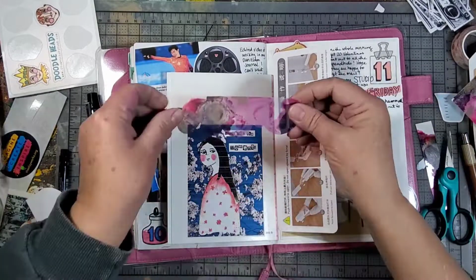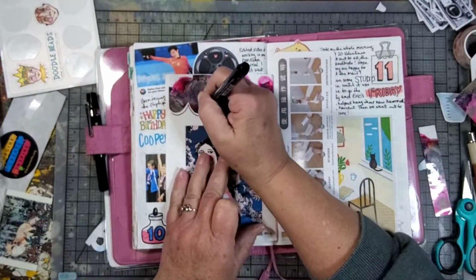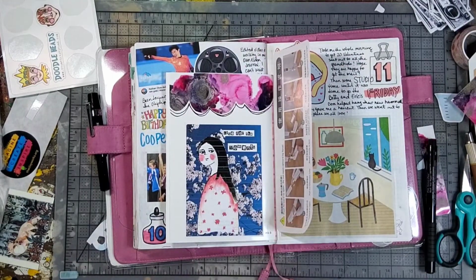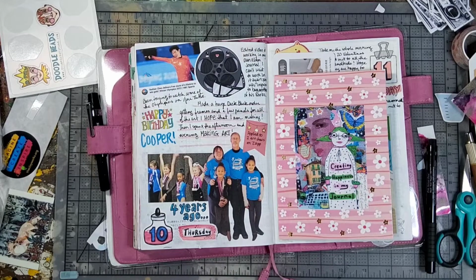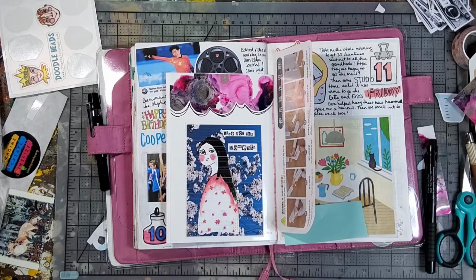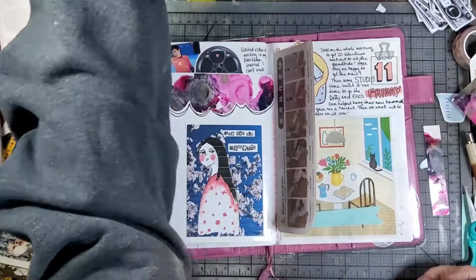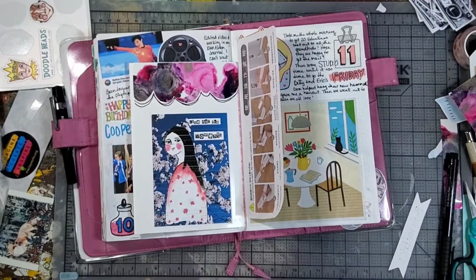So I'm finally getting back to this alcohol ink clear sticker sheet that I showed earlier, and cut out a little scallop design to fill in the top of that page. And I like that it's transparent and that you can see the white or whatever it's on top of shows through. And I think I'm going to try to do some more alcohol ink things for the art journal.